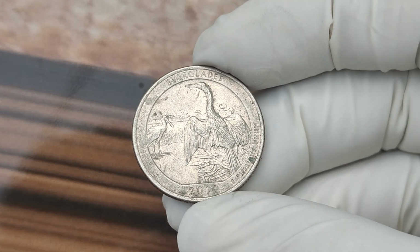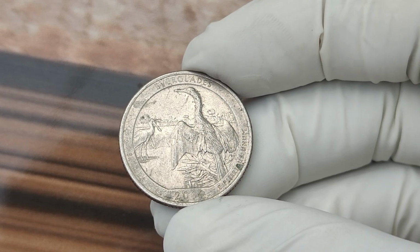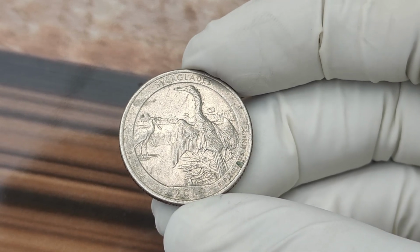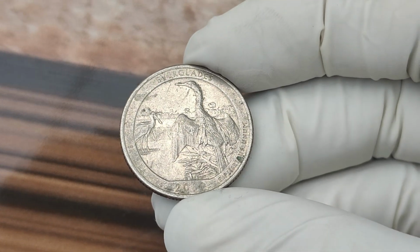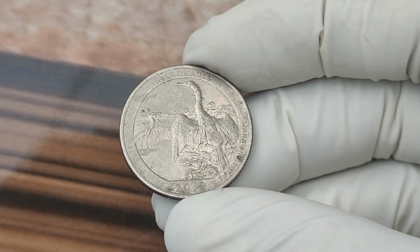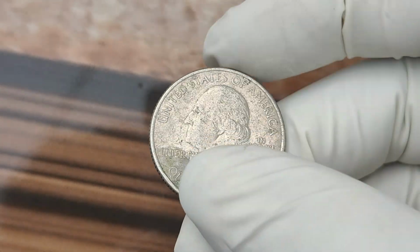We're diving into a fascinating topic, the 2014 P Mint Mark Washington quarter dollar. Could this ordinary-looking coin be worth millions of dollars? Let's explore the history, unique features, and how to spot those rare, valuable finds. Brief history of the 2014 Washington quarter.